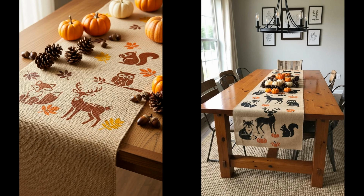A stenciled burlap table runner with woodland animal motifs brings instant autumn charm to your dining space. Foxes, owls, and deer in earthy colors set a cozy scene. Want to try it yourself?